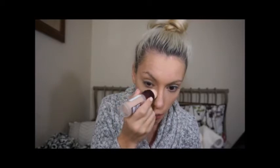And we're going to go under, because this one's not really as light. I just kind of use it after. Make kind of a triangle shape. If you can see, I'm going down, up. Triangle.